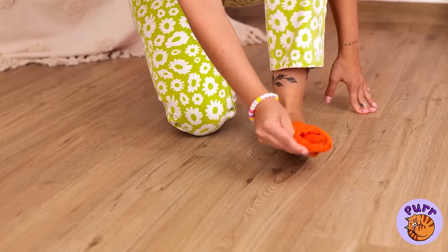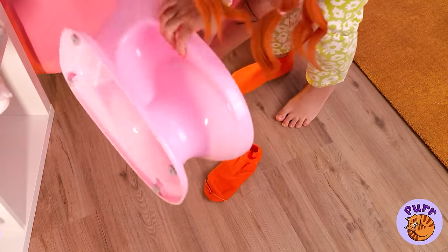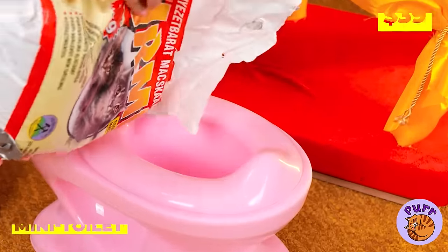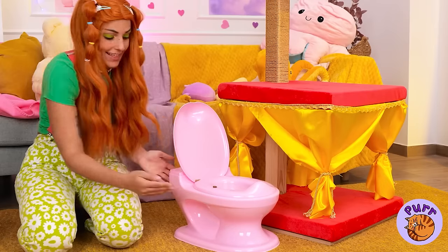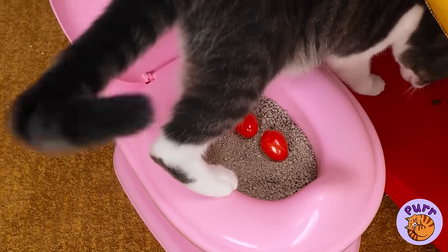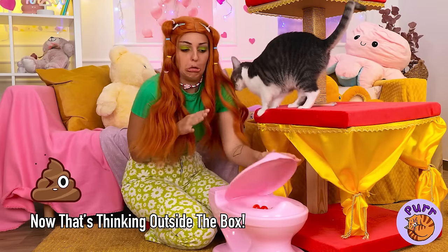Please tell me that's just juice. Ew. Well, that sock's seen better days. Ew. That mini toilet could be useful. Let's fill it up with kitty litter, and let our feline friend try it out. Well, I'll get the scoop. Ew.